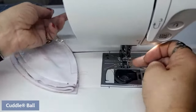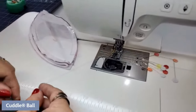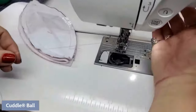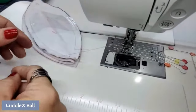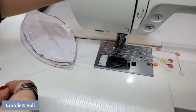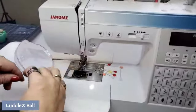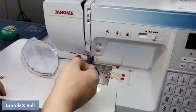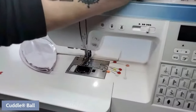All right, yay. So we're going to pull this. Now I can show you. If I pull this, you can see my threads just keep coming, right? Okay, now if I put my foot down, there's where the tension discs come in. So when you're threading it, if you put this down before you put it in the needle, it's a little bit easier too because you won't have the thread keep coming out. So that's just some good helpful hints, hopefully.